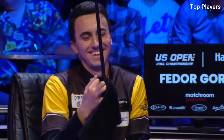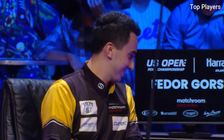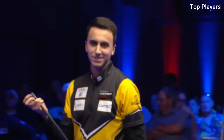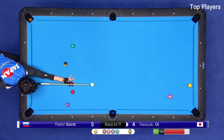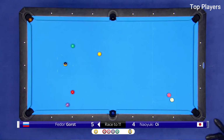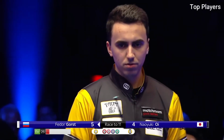The difference between 4-4 and 5-3. He can afford to laugh. I think Naoki Oi might want to cry. Yeah, always seen it all before. Watch this just jet into the corner. Wow. And that all started with that poorly struck 4-ball getting on the 6. He got a little out of line on the 6. He's such a popular figure, Naoki Oi. I think he's got the bulk of the support.